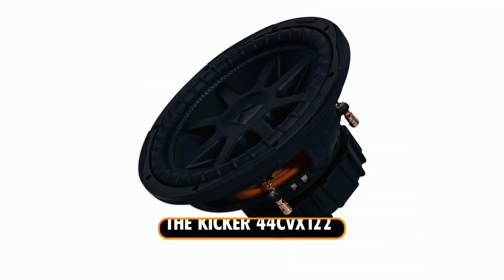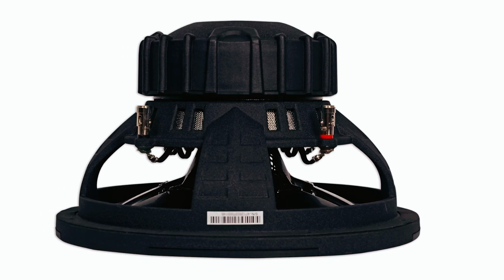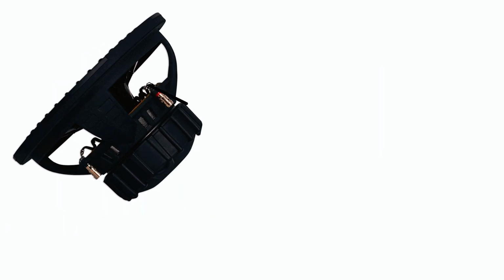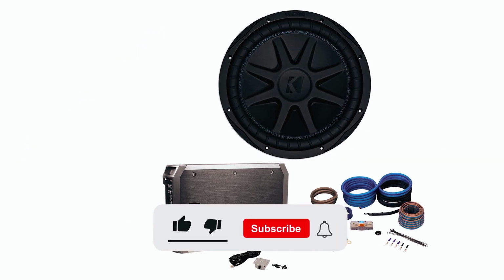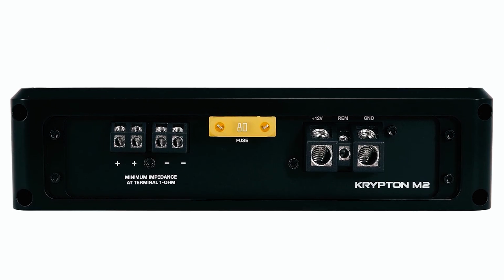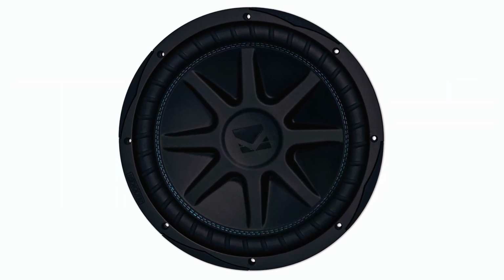Starting strong, the Kicker 44 CVX122 is a powerhouse when it comes to output and efficiency. Rated at 750 watts RMS and 1500 watts peak, this 12-inch subwoofer features a cast aluminum basket, a Solo-Baric cone for durability, and a massive magnet structure for high excursion. Kicker's signature design ensures hard-hitting bass with sharp accuracy, perfect for daily drivers and SPL competitors alike.